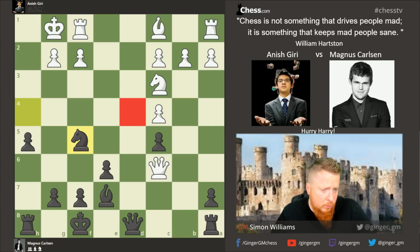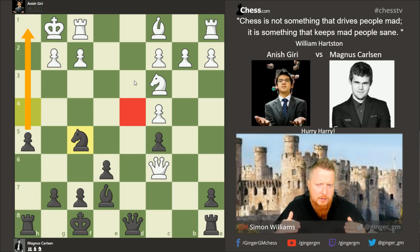And also now we can see Harry has no one in the way. So watch that boy closely. Now the next move is where Giri really starts to go wrong. You've got to, in chess, be able to weigh up your positional ideas, stopping your opponent's ideas, but also the danger coming towards your king.